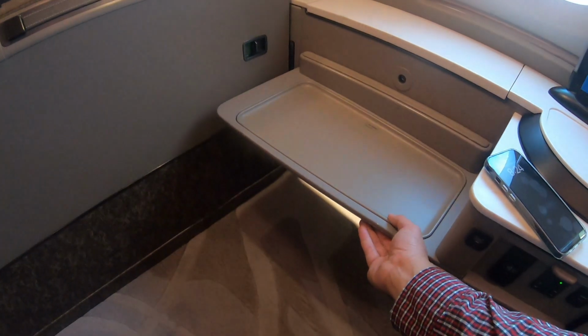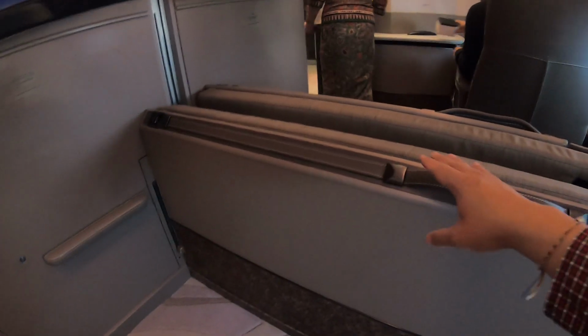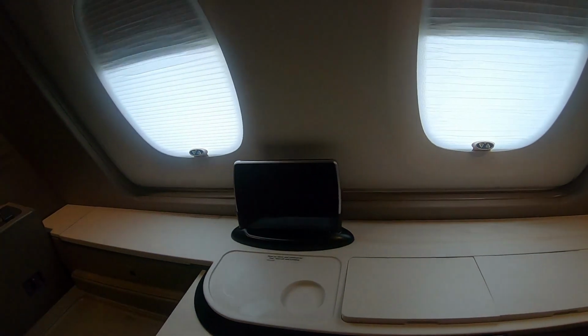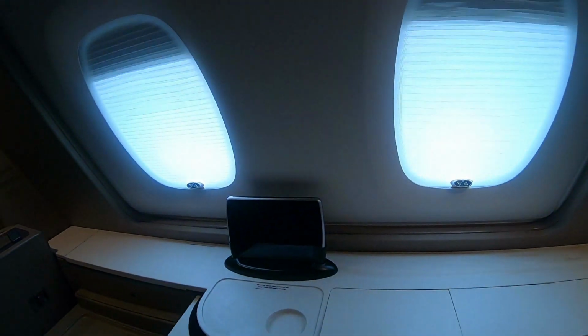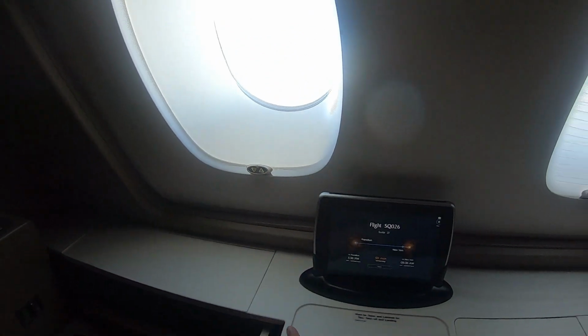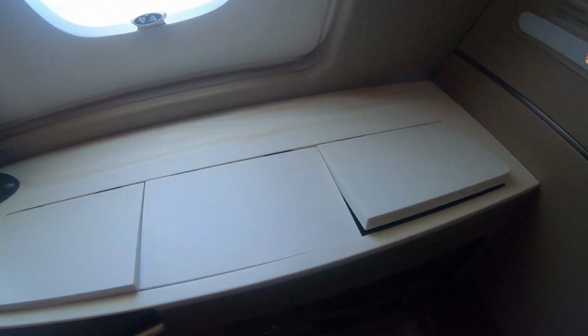Now let's take a tour of the suite. This is to hold the bed, and the bed is on the side that you can deploy, although the crew will actually do the bed for you and set it up for you. On the side you have the seat control to different functions, including the window shades. They can turn it, open it and close it with 2 different layers, and you can also do it right below the window as well.